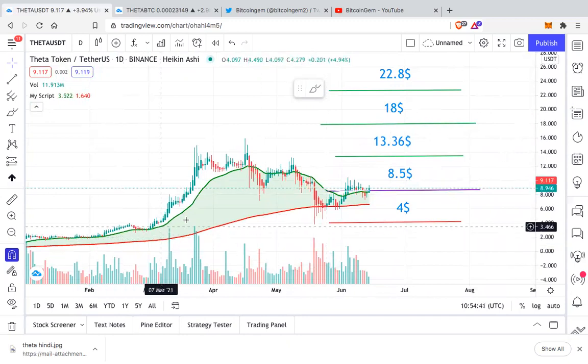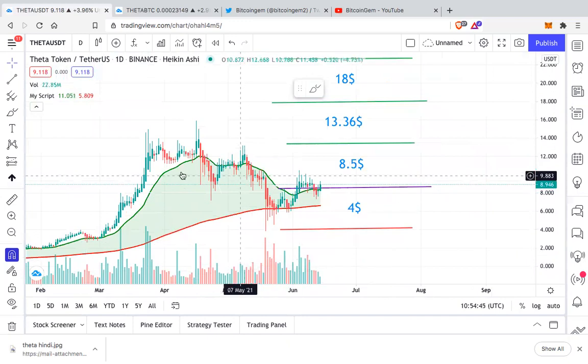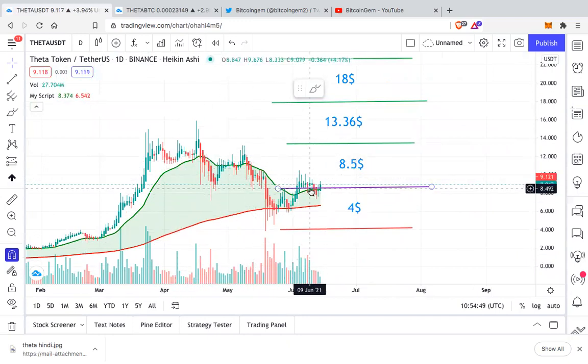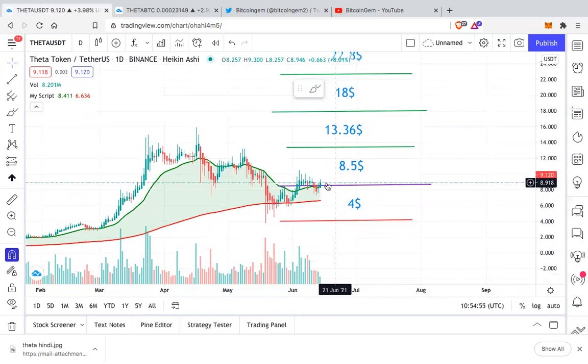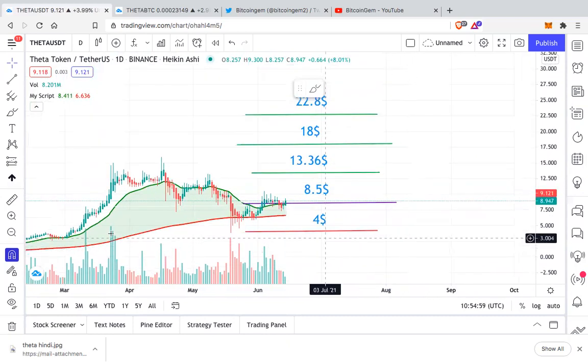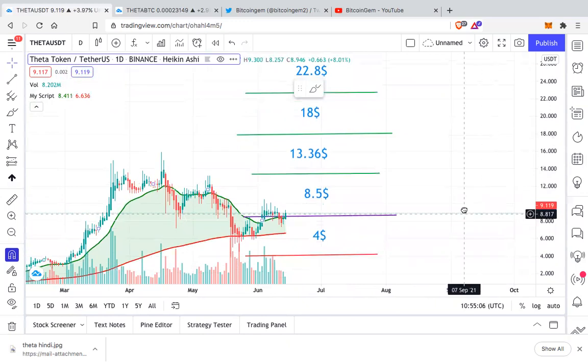But this entire year, you see, it has been pumping hard. And for us, as you know, if you have seen my previous videos, I give a lot of importance to the 21 exponential moving average. That is this green line that you see. So for me, anything above the 21 exponential moving average or having support of the 21 exponential moving average repeatedly is a bullish trending asset, in my opinion.